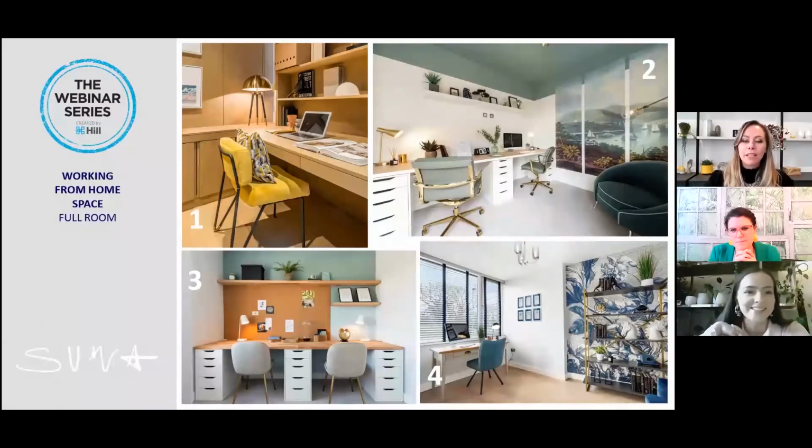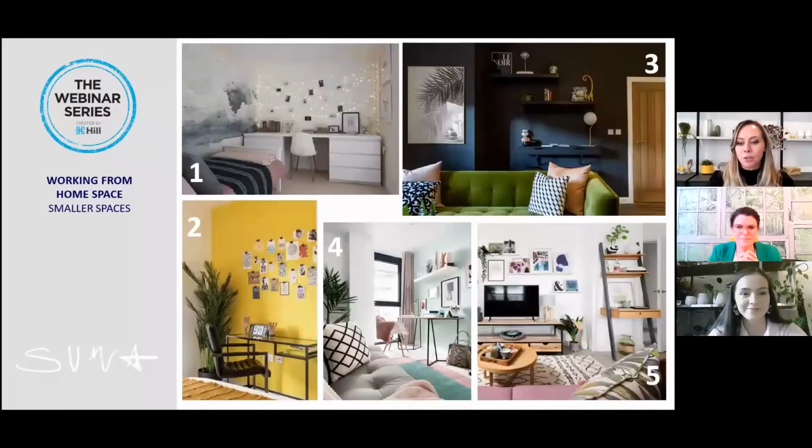And these are all really great functional spaces, and it's nice to get that double aspect as well if you've got multiple people working from home at the same time. But these are designated spaces, and of course, you might not have a separate room that you can actually address. So talk us through what you've done here.